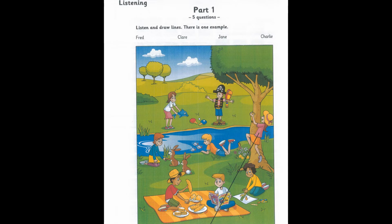What's that boy doing? Do you mean Fred? He's making sandwiches. He's got lots of bread. Did everyone eat them? Yes, we did. They were good. 5. Look, there's Jane. Can you see her?